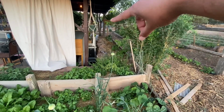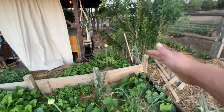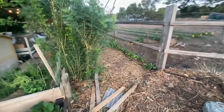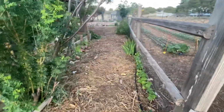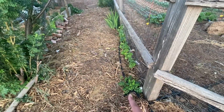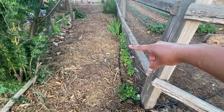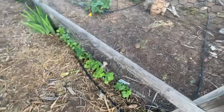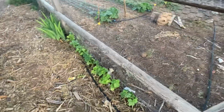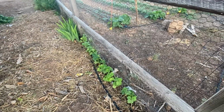1, 2, 3, 4, 5 different little groups of pumpkin here. They're going to come up the fence and spill out onto this back side, this little pathway. So on this side, we have a trumpet vine, and then there's Armenian cucumbers, some county fair cucumbers, and they're starting to flower. It's so interesting to me to see other people's gardens where they're already harvesting cucumbers, and our season is just so different here.